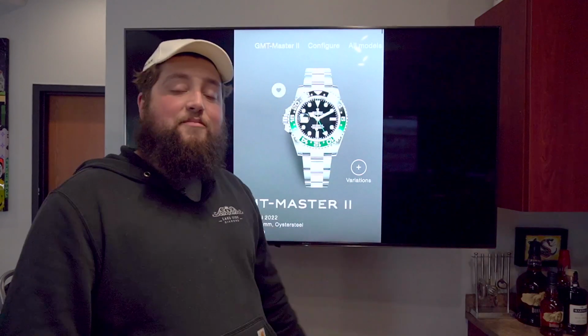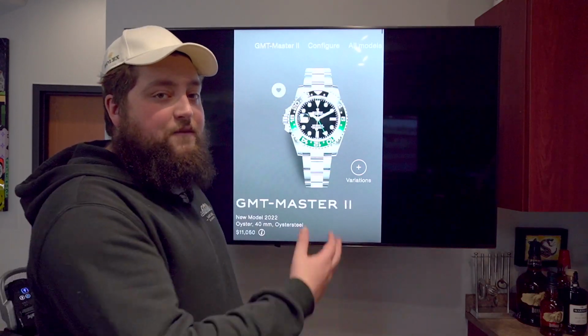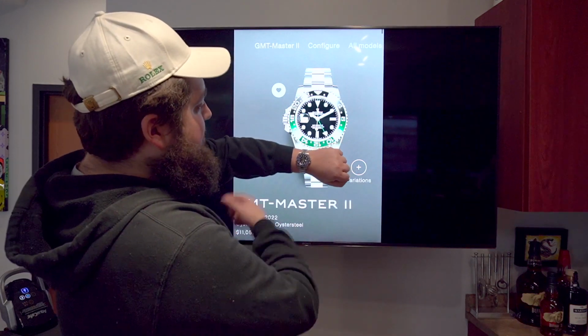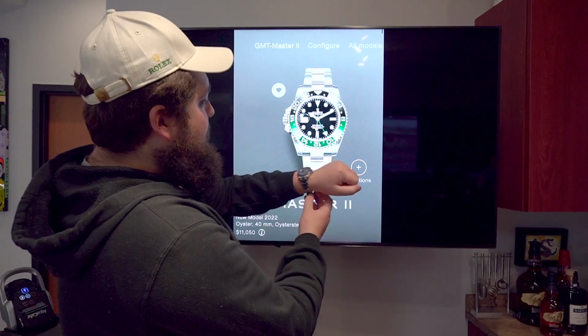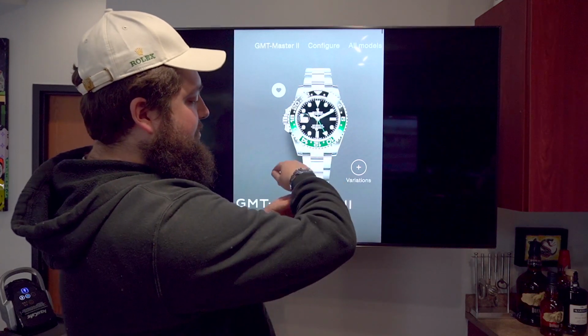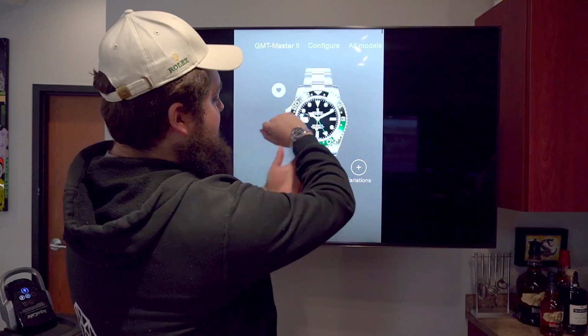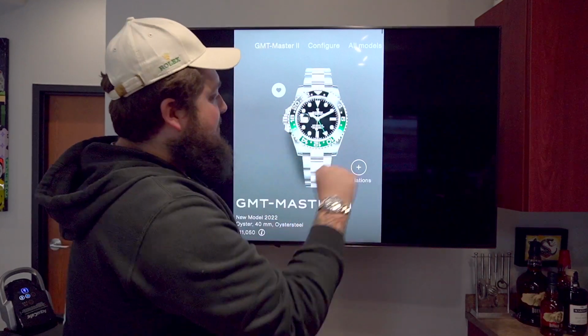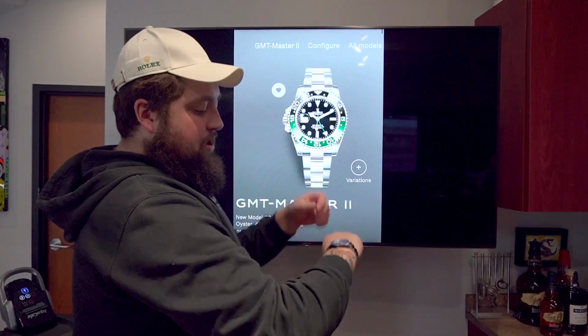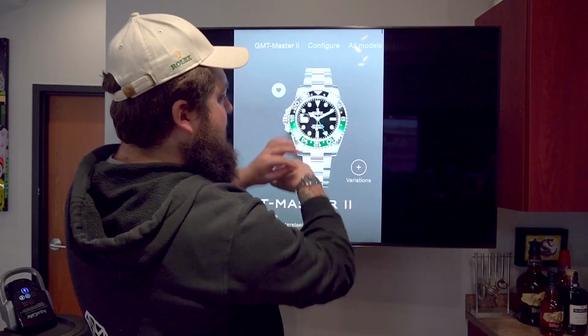Okay, so this one, I've been getting a ton of DMs about it. At first you're like, why doesn't this watch look right? Well, here's a sub. This is a GMT. If I were to take this watch off, flip it upside down and put it on my other hand, now we're talking the same watch. What this means is this is for lefties, so it's meant to be worn on your right hand, so you can adjust the crown with your left hand.